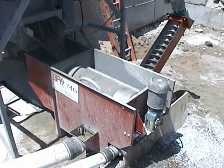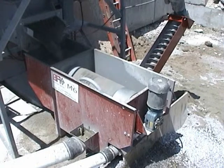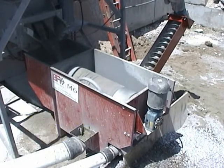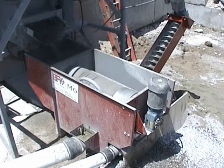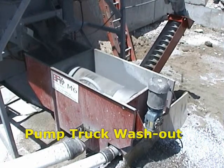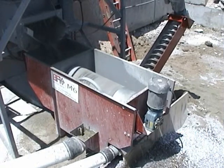Besides precast, the M6 is also able to go where no reclaimer has gone before. ReadyMix and Mobile Mix producers are finding that the versatility of the M6 allows for simple and cost-effective washout. The M6 can also be used for washing out pump trucks. Even U-cart operators now have a way to wash out their units.